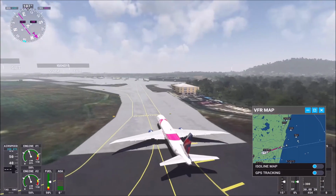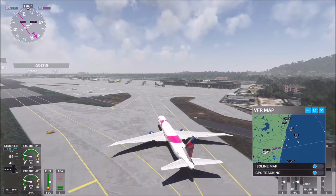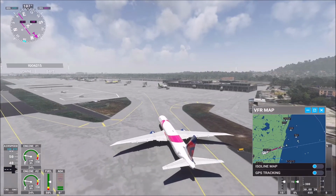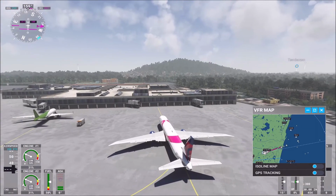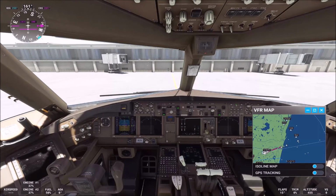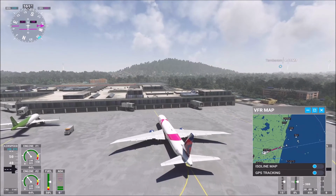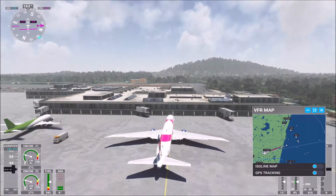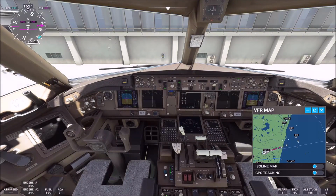So, welcome to Chennai. It is just curiosity if we have any facilities, though I'm not in the mood. Parking brake set.